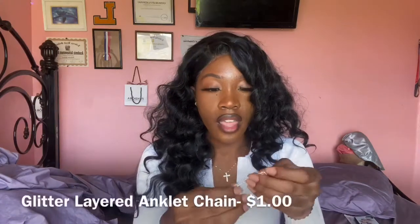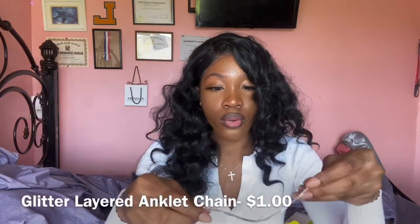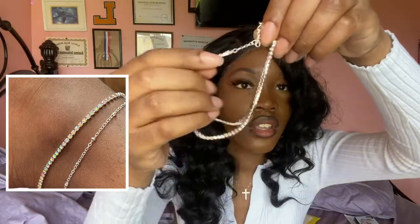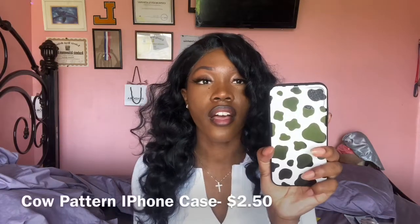The next thing I purchased, this is a layered anklet. So you clip it together like this, and it's silver, by the way, and it comes with rhinestones, and it is layered. It is so pretty. I knew I had to have it. So if y'all are interested in that, go get you some. And that's it. This is what it looks like. It is so cute.